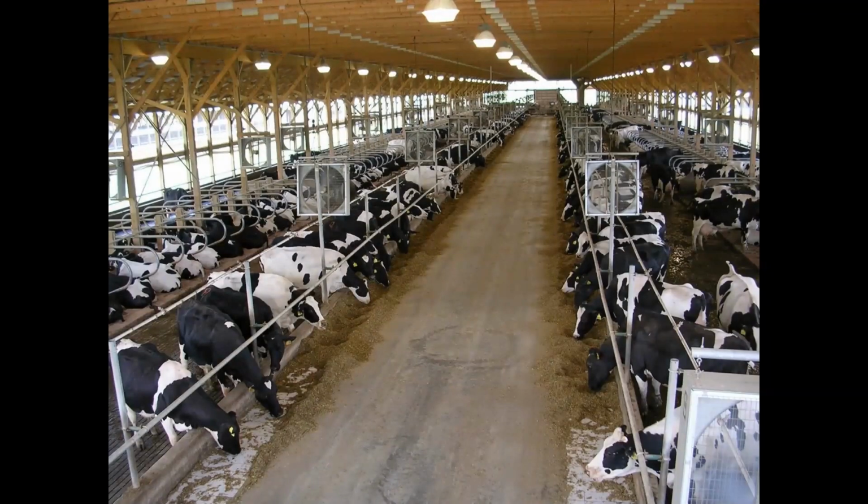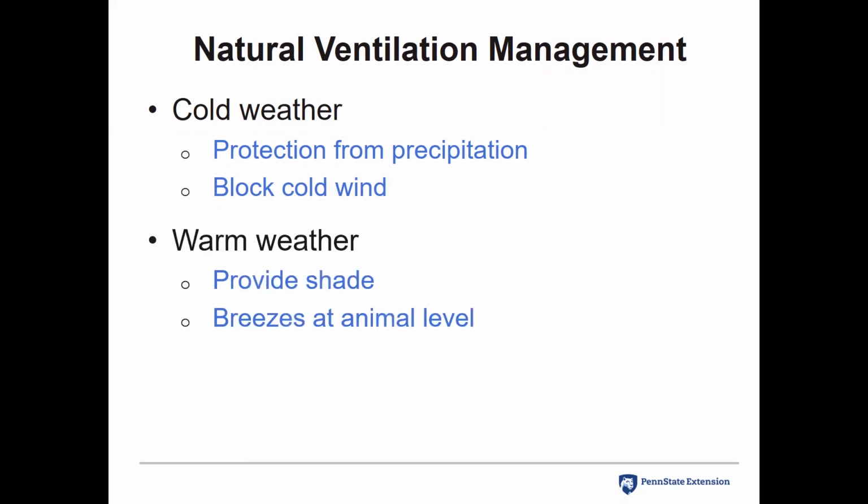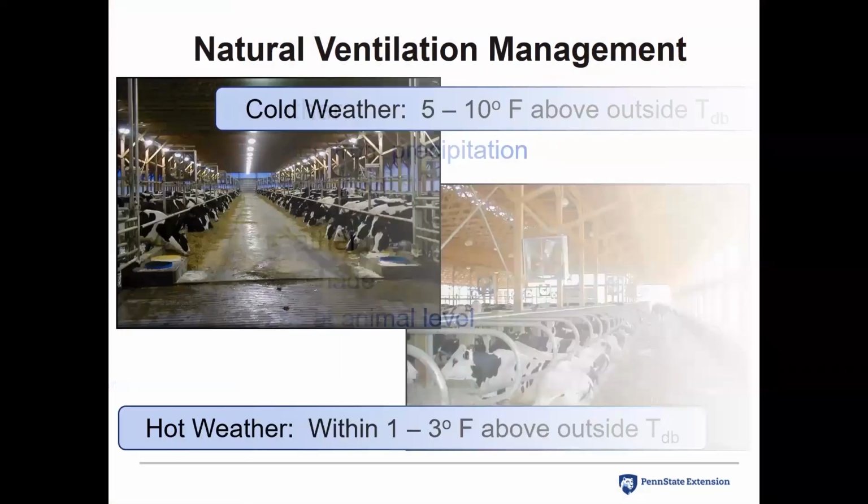Primarily, freestall barns are cold barns. They're non-insulated. They're referred to as cold barns. And so when it gets cold, they get cold too. Okay, that's something to keep in mind. In cold weather, we're looking to block wind and provide protection; we want to keep these cows dry as well. So we want to keep precipitation off them in that case. In warm weather, provide that shade, that pavilion-like system I said, and provide breezes at animal level.